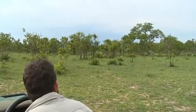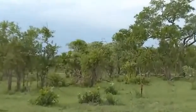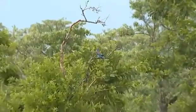Okay, so there's a bird there, and I've been watching it for a few minutes now. It's a lilac-breasted roller. It's a very pretty bird.